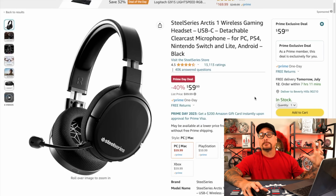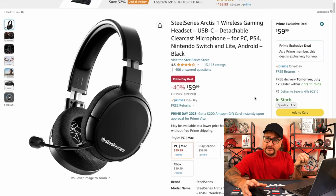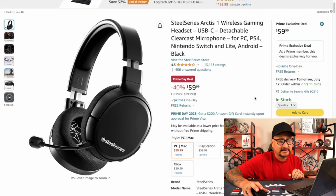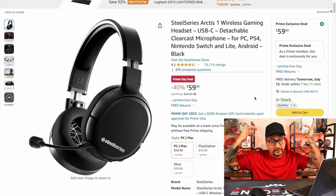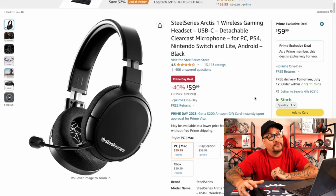Again, it's a great simplified wireless headset, and you get that older SteelSeries sound, which is geared more towards the highs, really good for FPS games. Again, some people don't like that floating headband design, so if you want a core headset and at $60, this ain't a bad buy for a wireless headset.